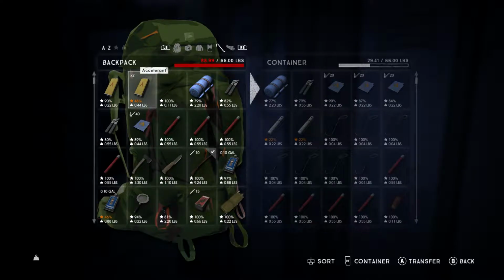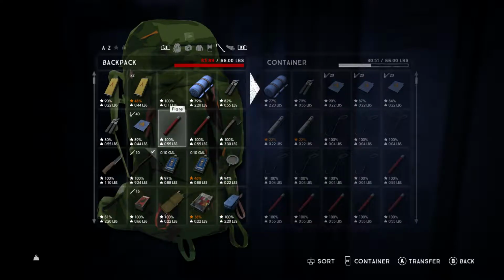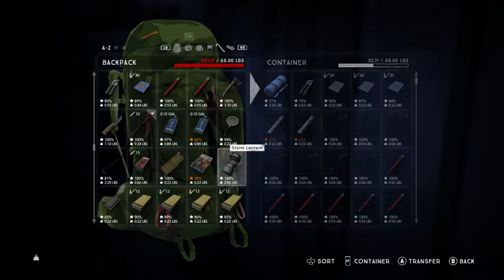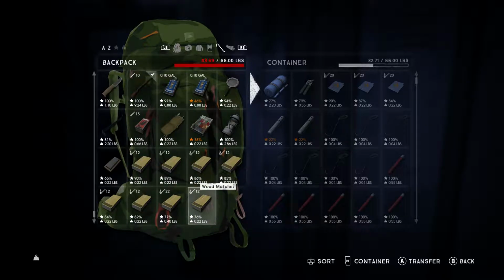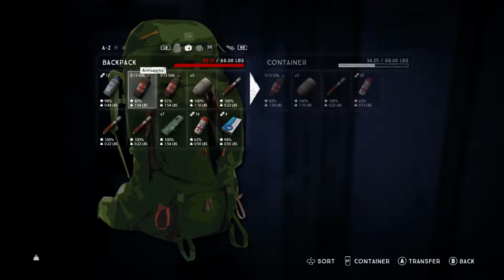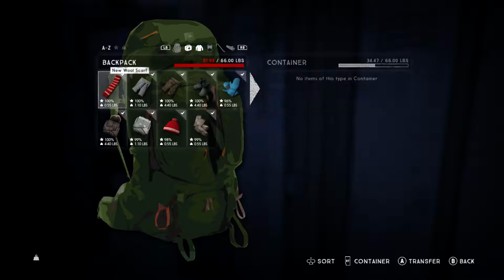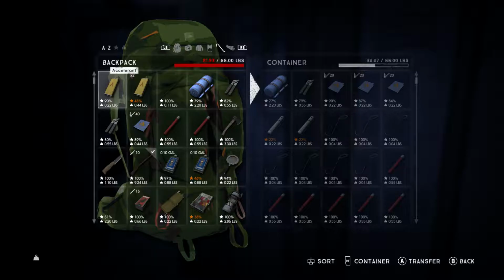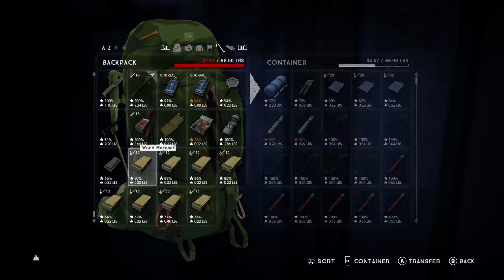Okay. Let's put away the rest of our things so that we have them. Why am I so weighed down? One of those. Not my clothes. What's not needed? I mean, I guess some of these things.